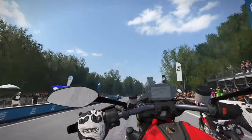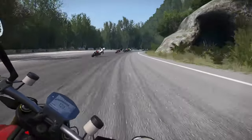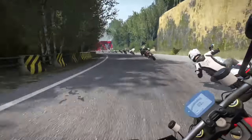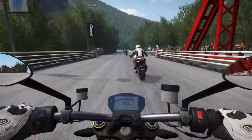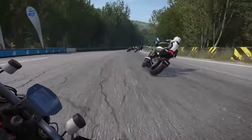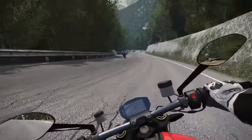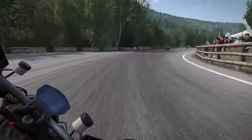Today we have another wheelie special fan request episode, and today we are driving a naked Ducati Monster 1200S. It has 146.4 horsepower and 124.5 newton meters of maximum torque, with the wheelie here once again.